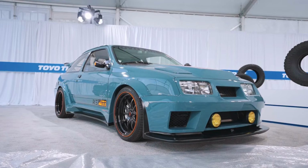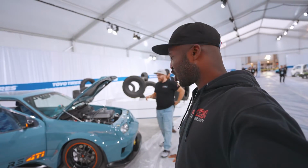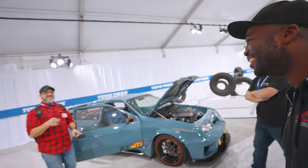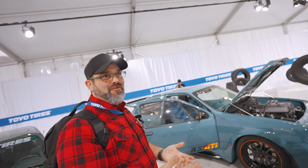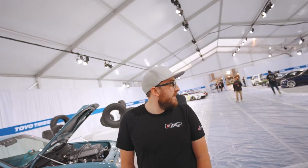This is the Toyota Tread Pass, and that is a glorious Ford Merkur. How do you say it? Merkur? Merkur. Some people go Merkur, whatever you want. It's not really Ford, it's its own mark. Oh, so it was bought over by Ford North America? Yeah, they actually sold them in Mercury Lincoln dealerships. They were their own mark.